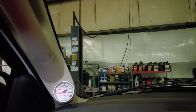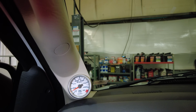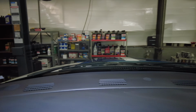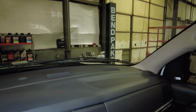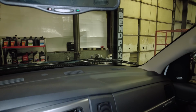There we go. I cover up our light there. You can see it has an oil temperature gauge. It has SRT again. Uncover there. Look at that dash. This has been a garage princess for sure. Look at that. This is a hard plastic dash. There's not even a hint of a mark, a scratch, even very few particles of dust. This thing is in amazing shape.